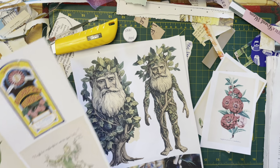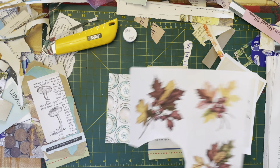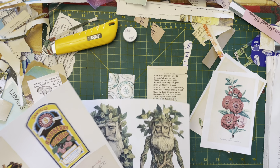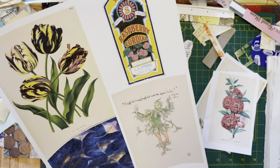Yeah, that's just not gonna work. Not the right color scheme. I think it's this green down here that's making me want. Maybe.